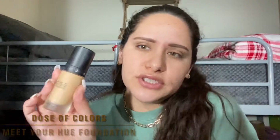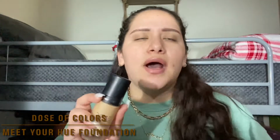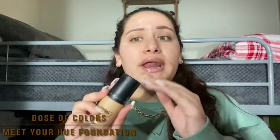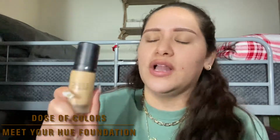I just love how it looks on my skin. It's more of a natural, your skin but better, but it does give you a nice, decent coverage to feel comfortable. The second foundation is the Dose of Colors Meet Your Hue foundation. This is literally the best high-end foundation, in my opinion, of 2020. This foundation came out in 2019, but I purchased it at the beginning of 2020, so that's why I'm calling it my favorite of 2020, because I used it throughout the year.